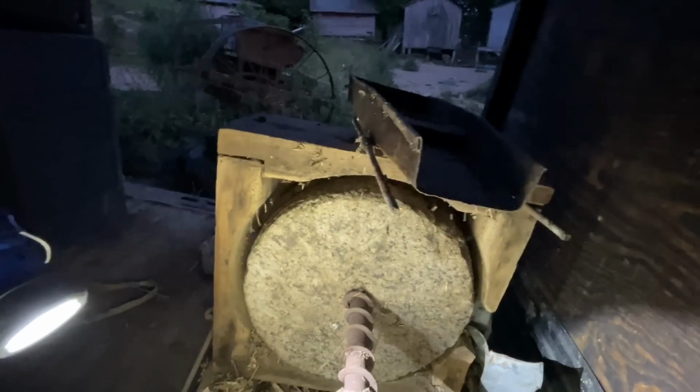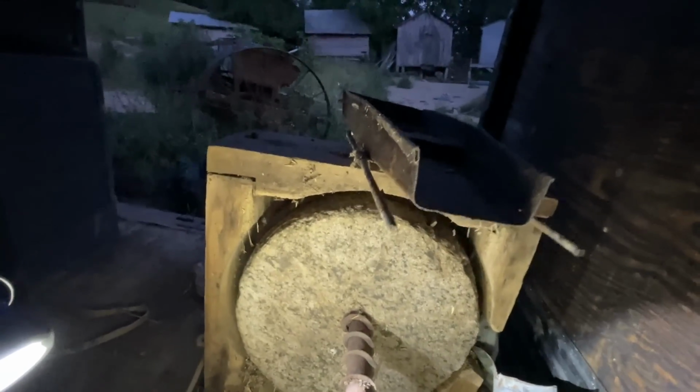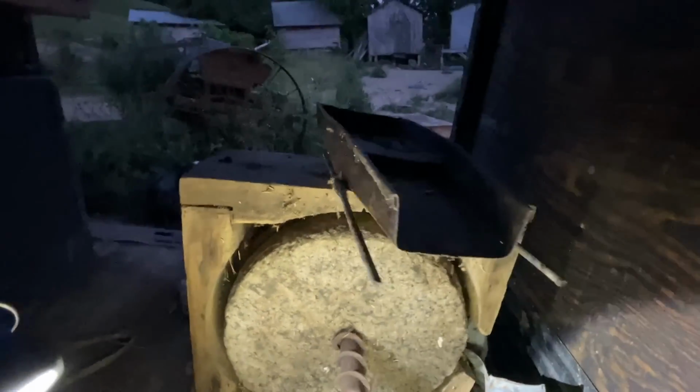Right. Man. Would that grind? I don't know why it wouldn't. I don't know why it wouldn't, buddy. I mean, it's slick. It could use a dressing, but man, if that ain't some treasure right there now.